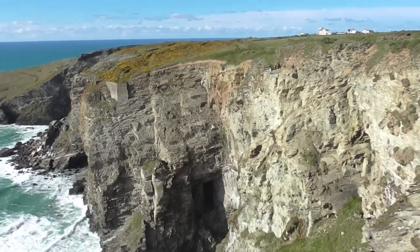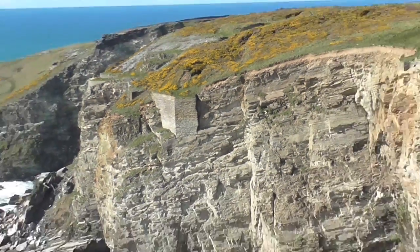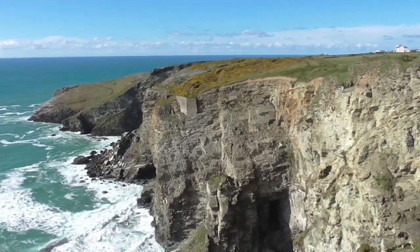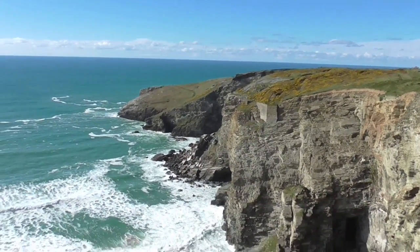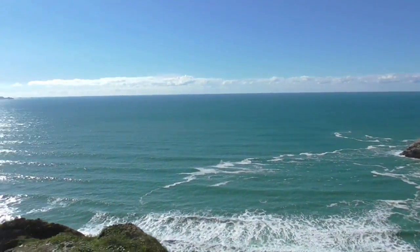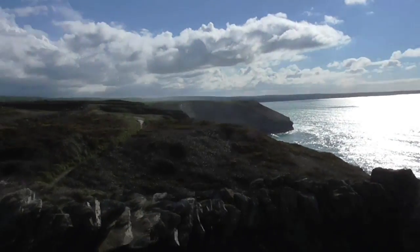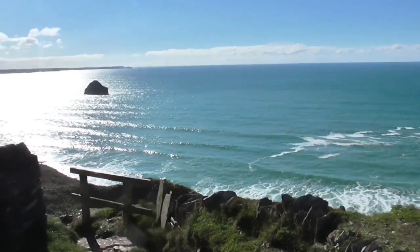Some impressive cliffs. There's something man-made there. I don't know if that's tin mine related, not sure. It is quite an impressive feat to start constructing on the edge of a sheer cliff. Good view of the waves as well. Let's see what's down here.